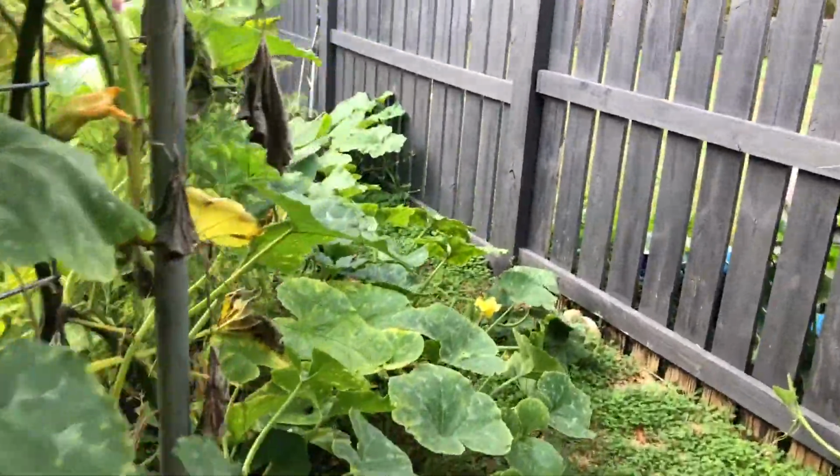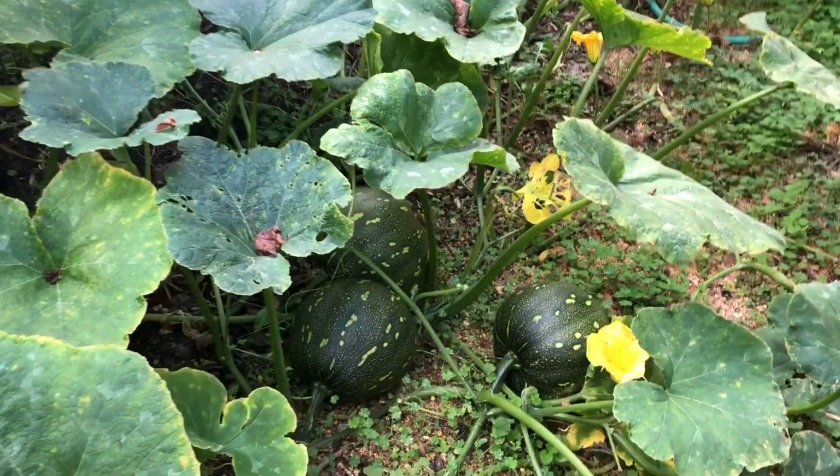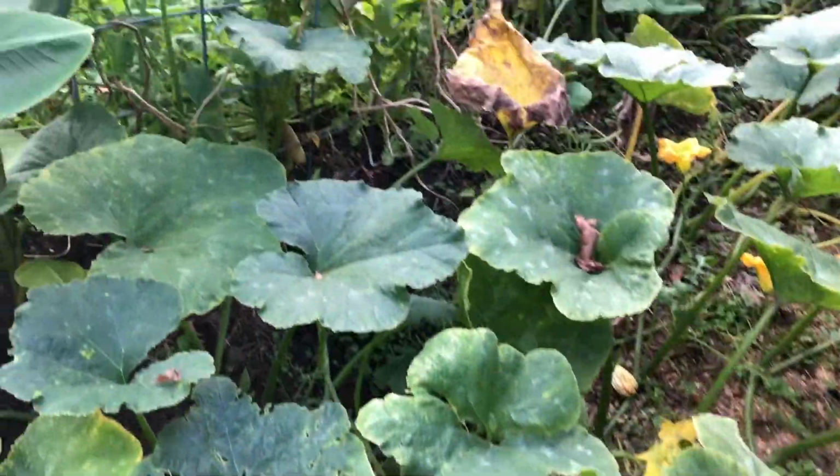So I had the neighborhood kids over right before Halloween, and we did a pumpkin hunt, and they were really excited to uncover so many pumpkins.